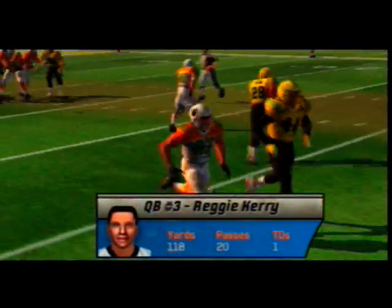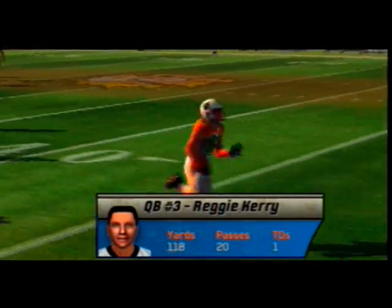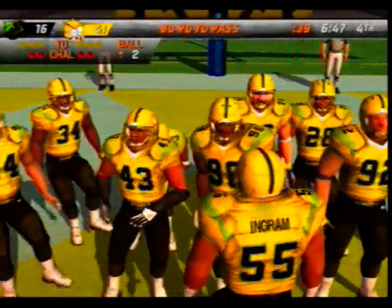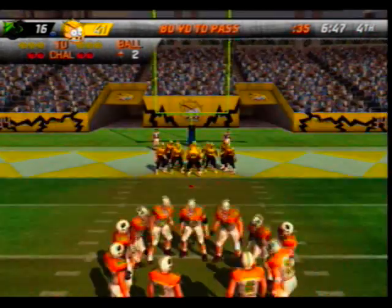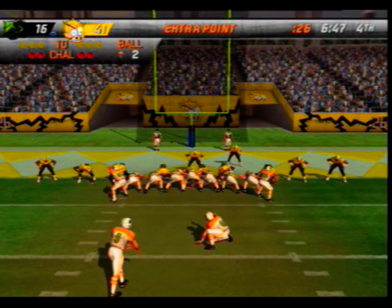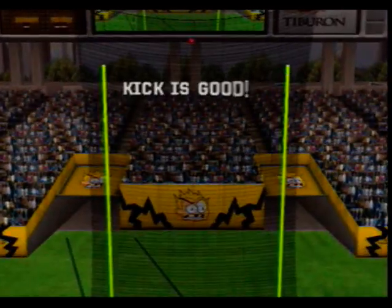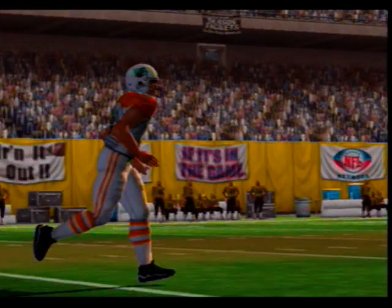Watch it here as everyone takes care of their assignment. The pass is thrown where the receiver can make the best play on the ball, and it's 6 points. Good. The visiting team still with a huge deficit to overcome.